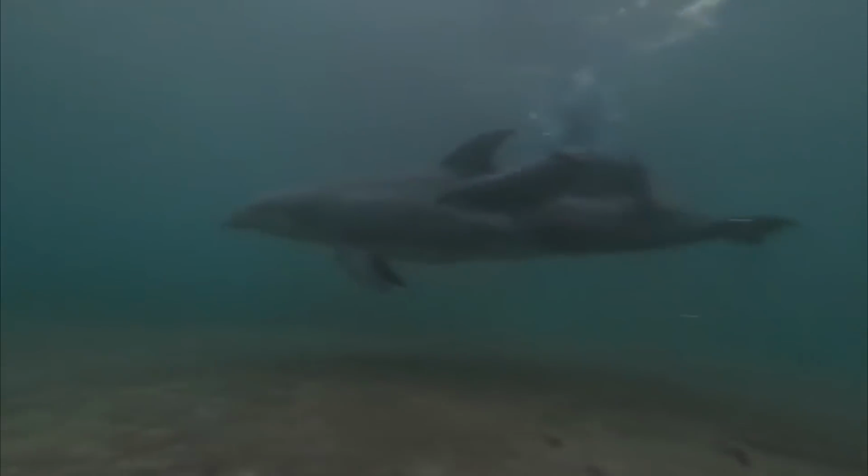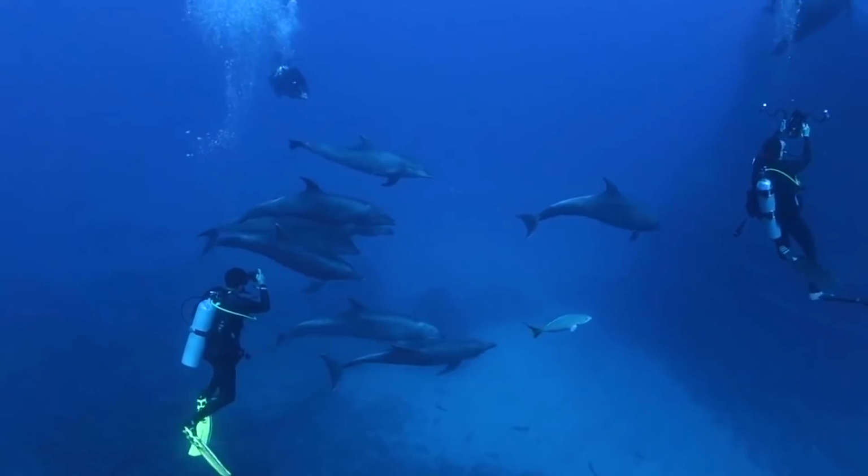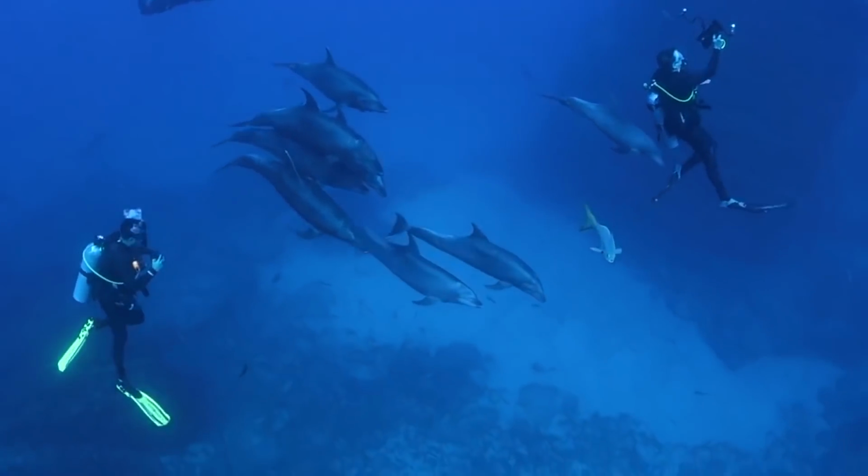But most of these baby dolphins are between 40 to 50 inches long, and they can weigh anything between 22 and 44 kilos. They're very small compared to adult dolphins, but they're larger than the average human newborn baby.